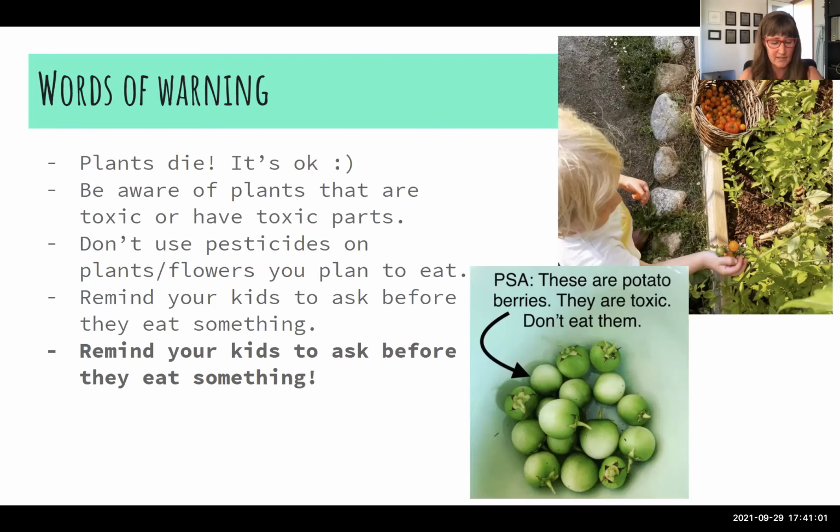The best way to keep plants alive is to visit them and look at them as often as possible. Most plants will tell you if they need more sun or more water, or less sun or less water. You just have to watch them and pay attention, and you'll learn. You'll learn what they're trying to tell you.